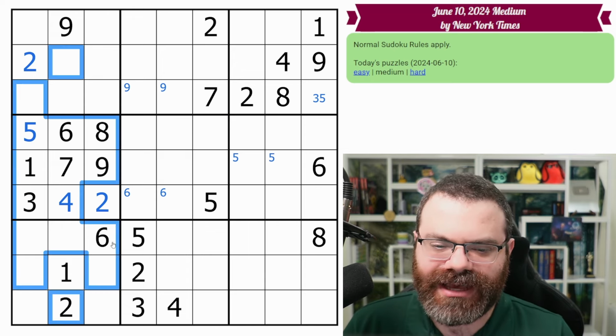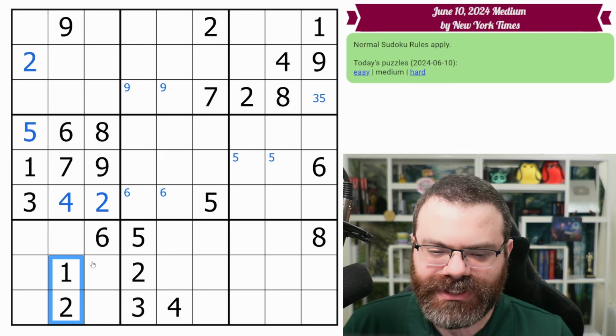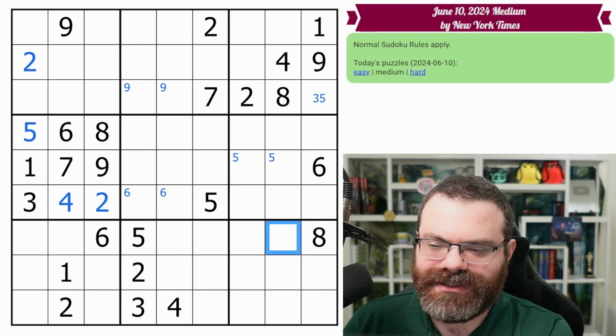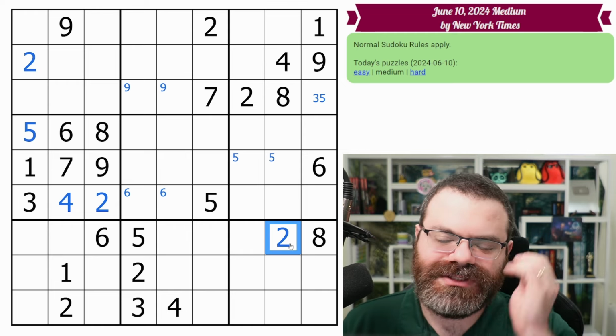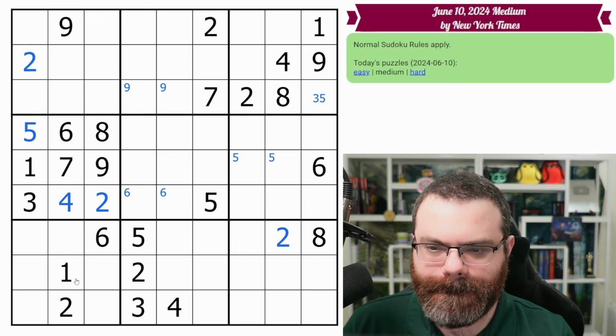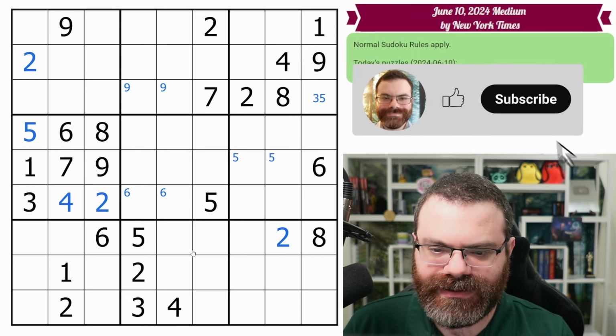I'm curious about this stack, but we'll get there. We have the 1, 2, and 6. So just the 2 has a buddy. And that actually places the 2 in this box because we also have this 2 here looking in. 1 and 6, and then we have the 8. Yeah, nothing there.